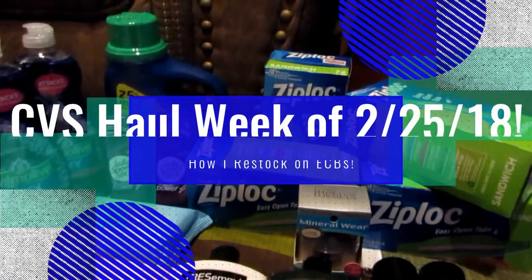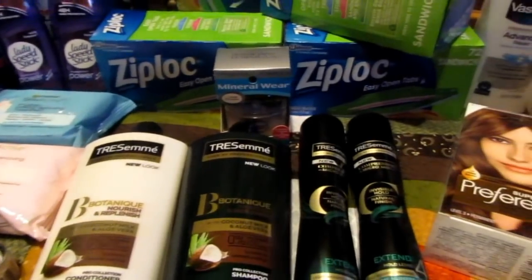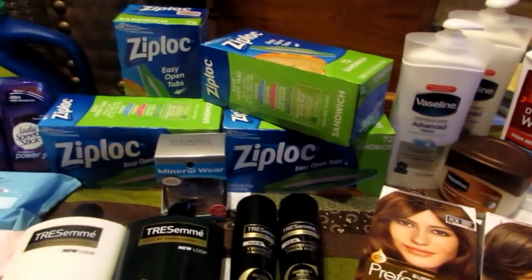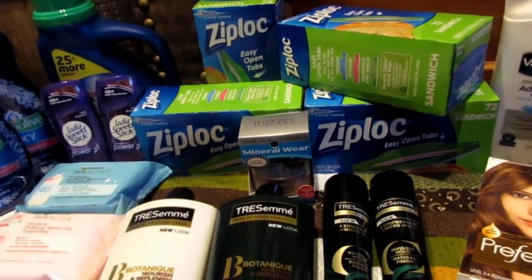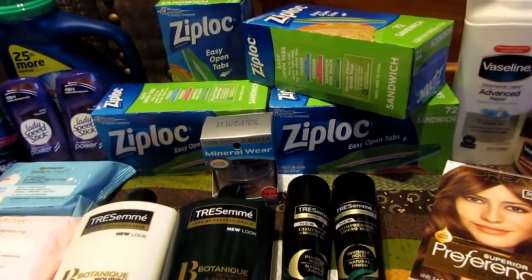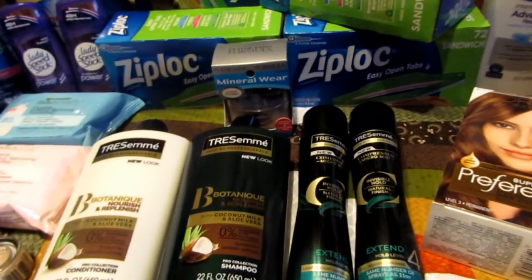It is once again Sunday and time to go over my CVS coupon haul that I did today. This is the haul for the week of 2/25. It went off really well with the exception of one deal that I had a problem on, and I'm not sure exactly how it's going to work. But I'm going to send an email over to corporate and I'm sure we can figure something out. So let me get to these deals and show you what to do and what not to do.